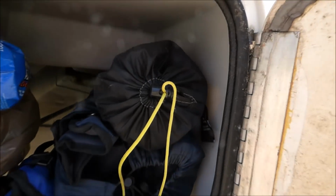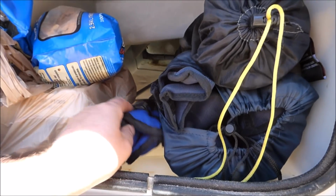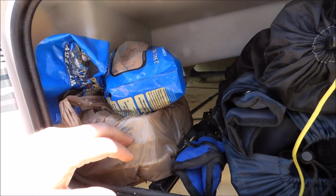Alright, more of the packing stuff. Cat tent. This is a new, different camp chair that I'm taking this time. I've had it forever and haven't used it. A small little portable camp stool for the grill. Hickory chips to put on the grill and fire starters.